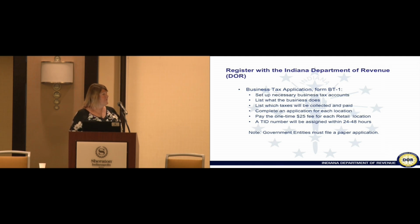There is a $25 registration fee for each location when a regular business is getting set up as well. And then we do issue a TID. When a business goes through INBIZ, through the Secretary of State's website, it is 24 to 48 hours. Government entities filing the paper application, it's about a 7 to 10 day turnaround time.